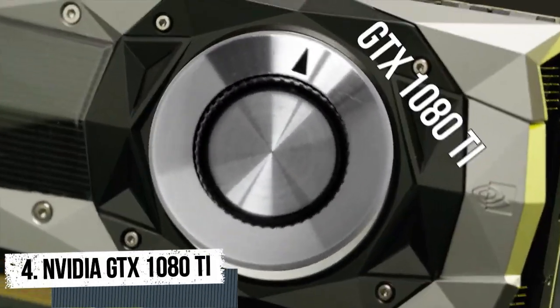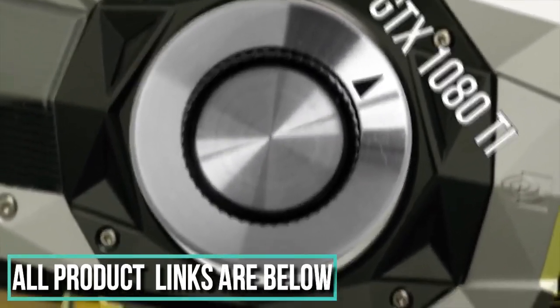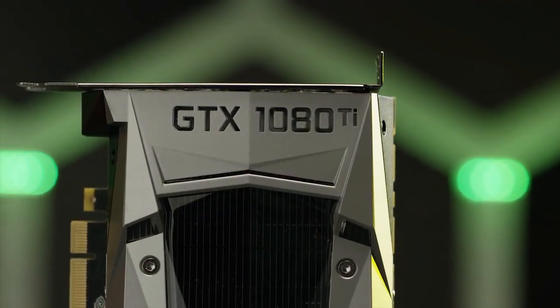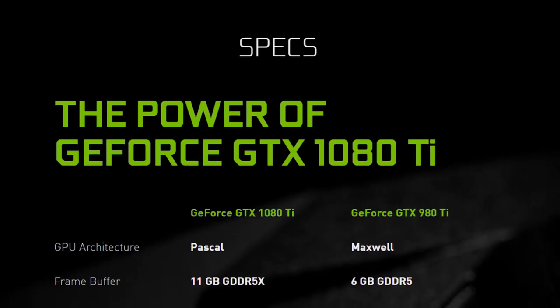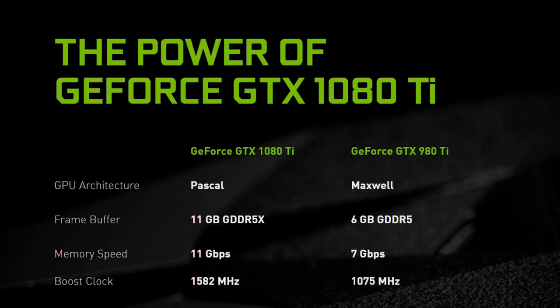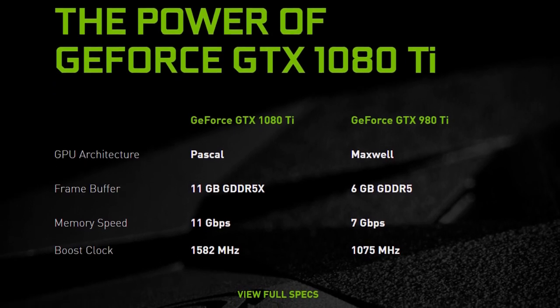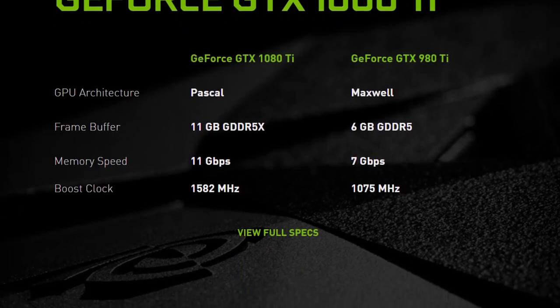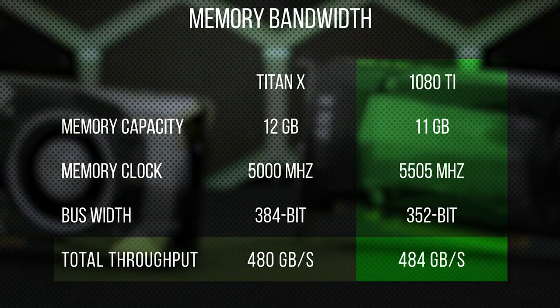The latest Titan killer from Nvidia turned it up to 11 with the GTX 1080 Ti, the Founders Edition flavor of which they've sent over for our evaluation. It's got 11 gigs of GDDR5X memory at 11 gigabit per second. I see what they did there. Which is 1 gigabyte less than the Titan XP, but at a higher speed to substantially increase memory throughput.